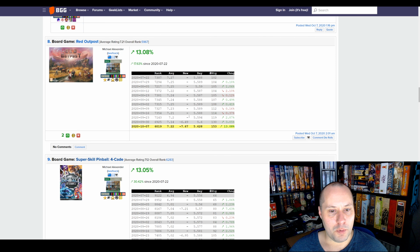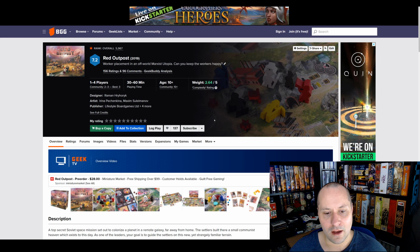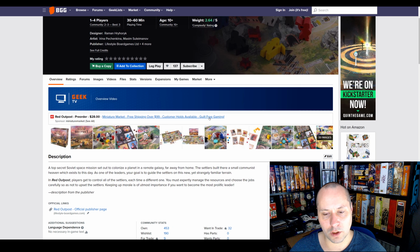Number 8, Red Outpost. So this is interesting. This was one I almost backed on Kickstarter. I thought it looked unique. Thought the theme was a little bit different, but I decided against it because I thought its worker placement mechanisms, I don't know.